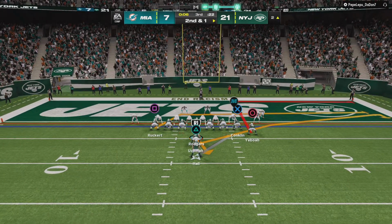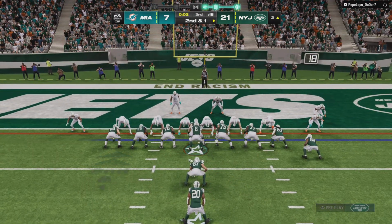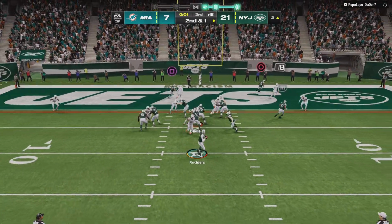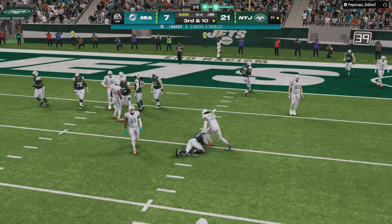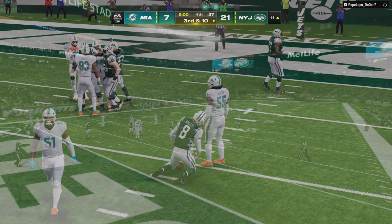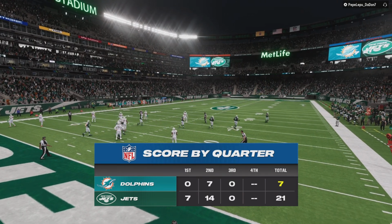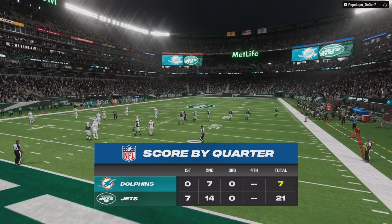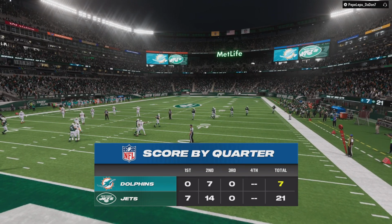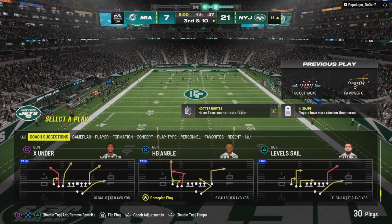2nd and 1 from the 2. They fake the give. Now Rodgers. And he's going to lose yardage here. As they will switch ends as time is run out on this 3rd quarter of play. So they'll get a little extra time to come up with his 3rd down play as we've played 3 quarters. This is the National Football League on EA Sports.